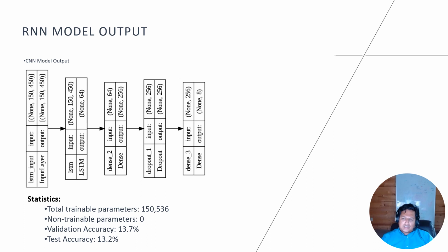Going deeper into the architecture, our model is sequentially structured. The first layer is an LSTM layer with 64 units, designed to handle input shapes, typically in the structure of batch size, sequence length, and input features. We also utilize some dense layers, one with 256 neurons and another with 8 neurons, incorporating softmax activation for our output. A dropout layer at a rate of 0.5 is also included to prevent overfitting. In terms of parameters, the model has a total of 150,536 trainable parameters. There are no non-trainable parameters, ensuring that every aspect of the model learns and adapts during the training phase.